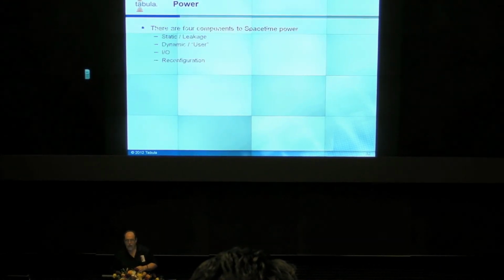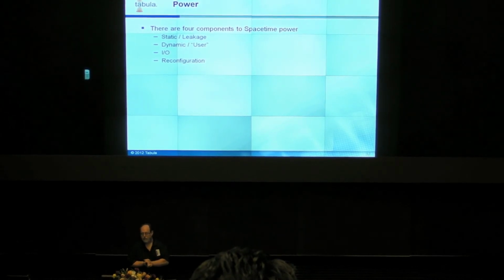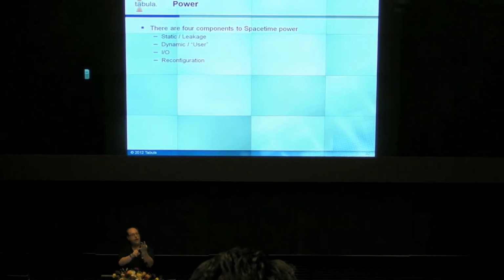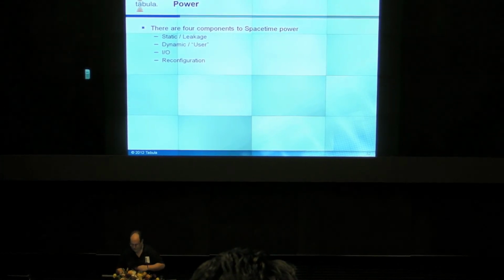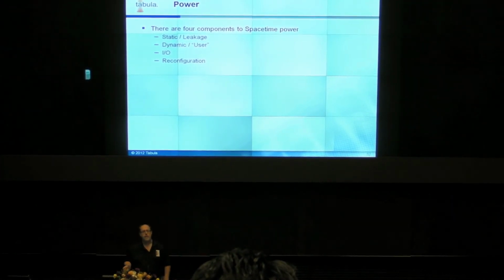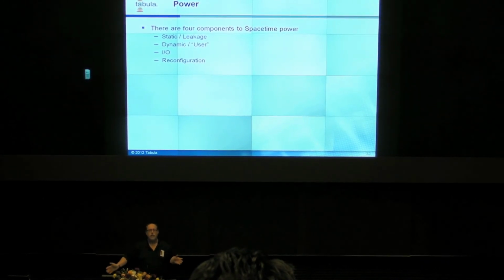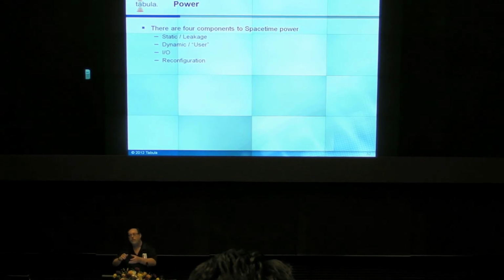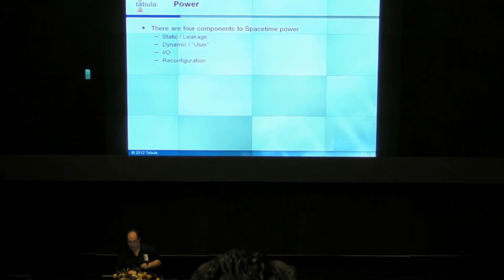Okay, let me talk a little bit about power. Power is an interesting issue in space-time. There are 4 pieces to it. Static or leakage power, dynamic or user power, as we sometimes call it, I/O power, and then overhead for the reconfiguration itself. Let me talk about these in turn. You know, people often, when they first hear about space-time and see the 2 gigahertz clock, think, oh my God, the power is going to be ridiculous, and that's only exacerbated by the fact that some of the early work by others on dynamic reconfigurable devices, where they pipelined the reconfiguration with the computation, really does burn a tremendous amount of power, and that really isn't a practical solution. We went briefly down that path ourselves and realized it wasn't practical.